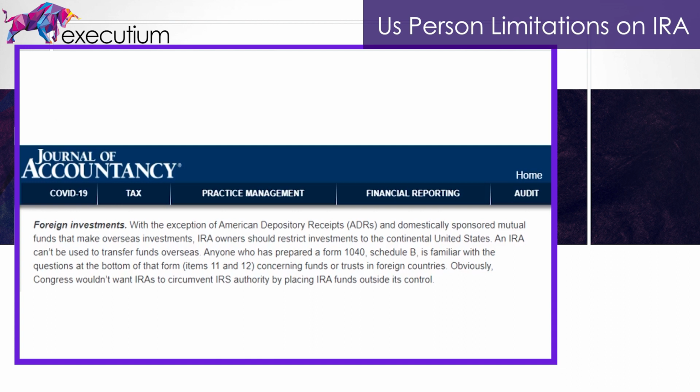So this is from the Journal of Accountancy. It basically says that unless you're buying American depository receipts or ADRs, IRA owners should restrict investments to the continental United States. So, in a sense, as there are bigger IRA accounts, Americans are right now cornered into buying these imperfect products due to US regulations. So if you're buying these GBTCs or ETHEs, you could take a little bit of comfort that at the current point in time, American IRA accounts, and I also would assume 401ks, are restricted from finding much better ways of investing than these trusts such as Osprey and Grayscale.